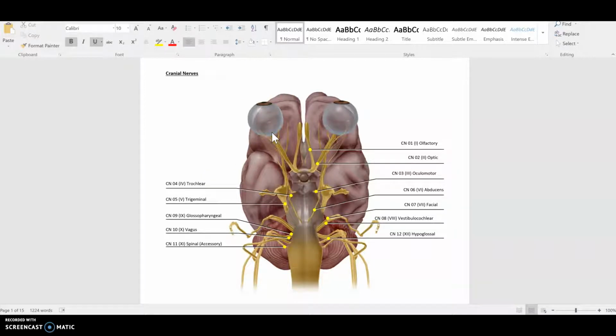And then cranial nerve 6, abducens, this innervates the lateral rectus muscle of the eye. So those two nerves only innervate one muscle each. If it's any other extrinsic eye muscle, then it's innervated by your oculomotor nerve.